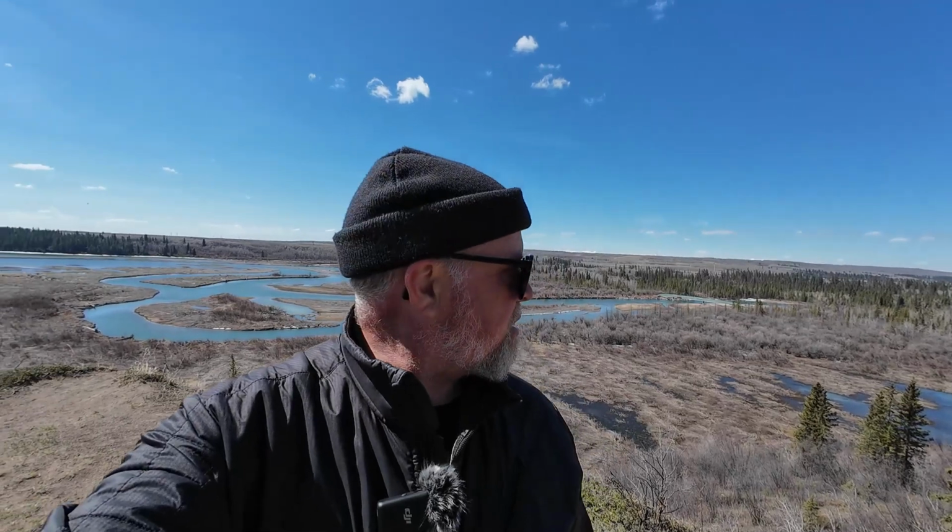I don't know if you can see it behind me, but the Weasel Head Natural Area is down there, and we'll be heading over there in a minute. And then the Elbow River is behind us. It's quite a beauty spot here.